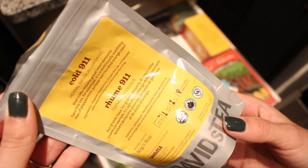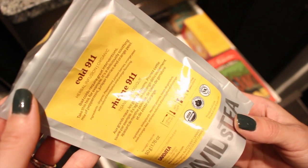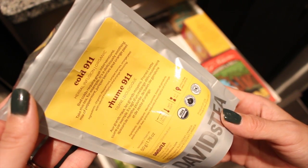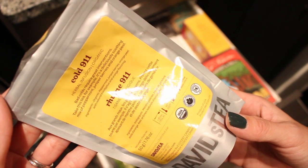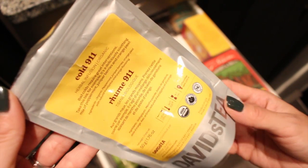And I do tend to gravitate to this versus just the pure peppermint when I'm not feeling well. So that's why I think this will become a staple in my collection, even though I'm not so crazy about it.